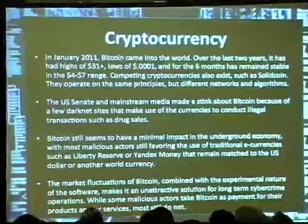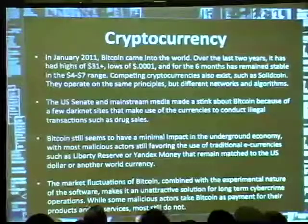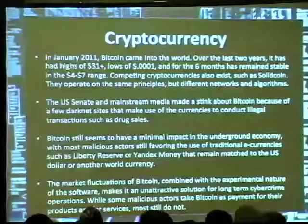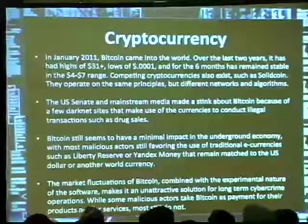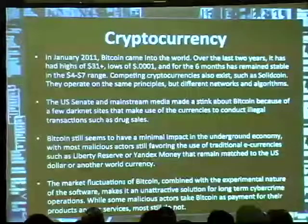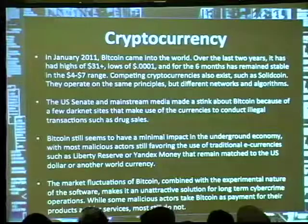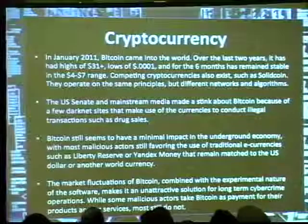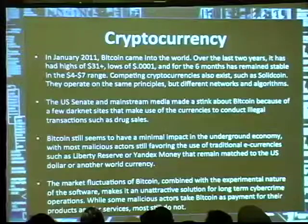And just a brief note about cryptocurrency. In January 2011, Bitcoin was born, and within the last 2 years, it's gone from as high as $31 to almost less than a penny. But within the last 6 months, for whatever reason, it's remained stable between $4 and $7. In addition to Bitcoin, there are other cryptocurrencies that have emerged to compete with it, things like Solidcoin. Solidcoin is definitely not worth as much, probably only a few cents a coin, but it's the same principles, same algorithms, same distributed peer-to-peer network type deal, and the prices are based on supply and demand.